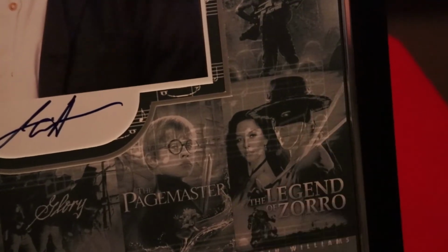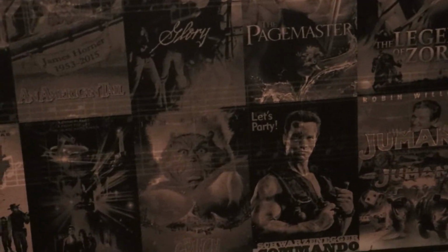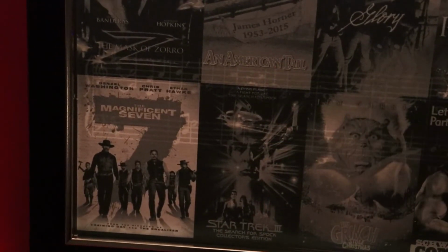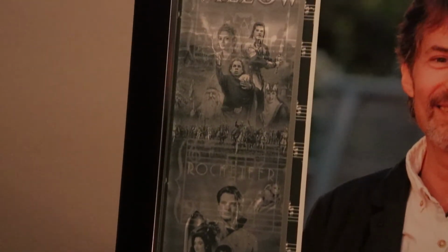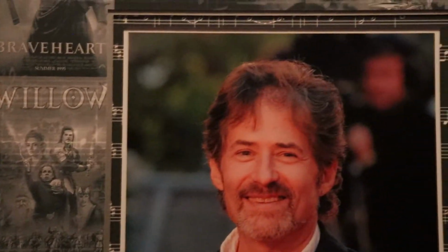Legend of Zorro, Pagemaster, Jumanji, Commando, How the Grinch Stole Christmas, Glory, American Tail, Search for Spock, Star Trek 3, Magnificent Seven, Mask of Zorro, Rocketeer, Willow, right there. So you can see by looking at this piece, it's pretty amazing.